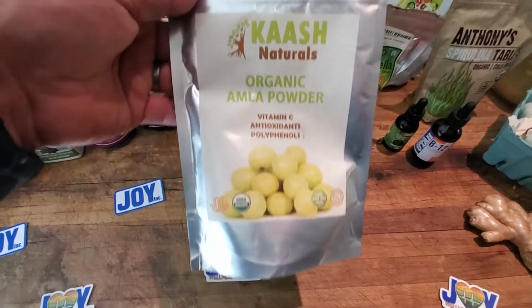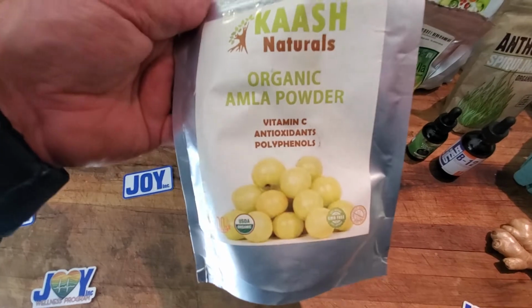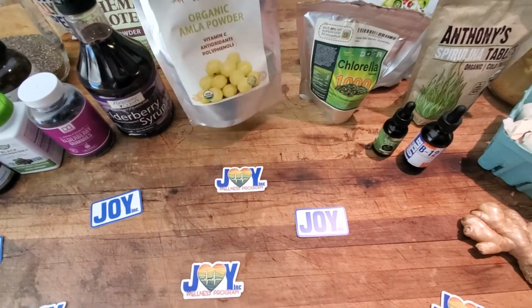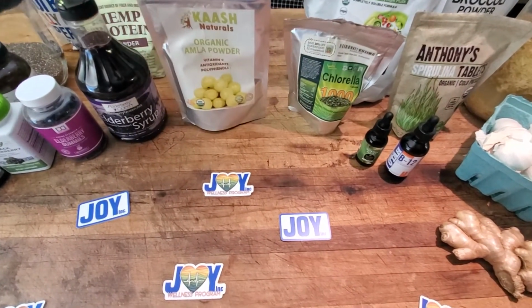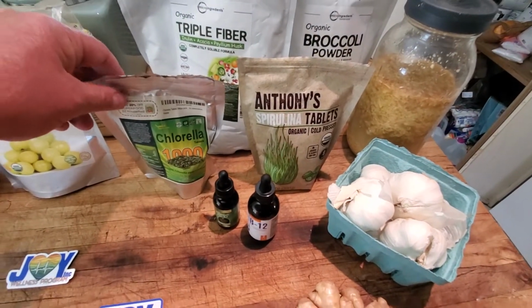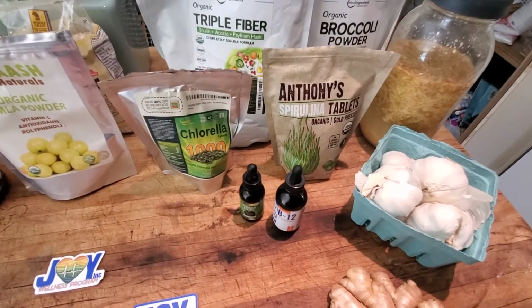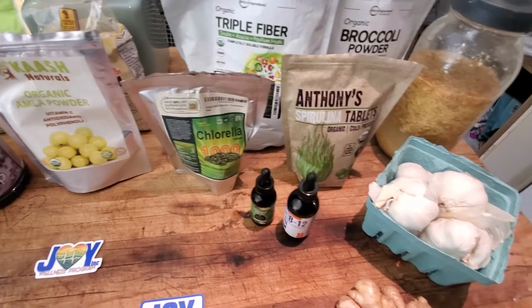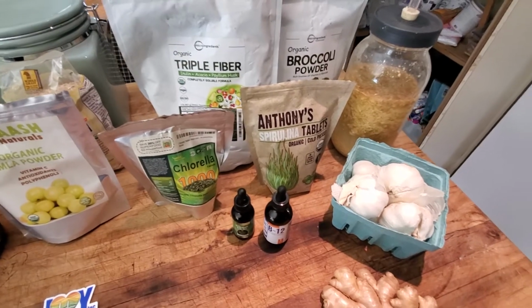Amla powder is another thing that Dr. Greger highly recommends in the book How Not to Die. Tastes like dirt, but really good for you. It's amla powder from the gooseberry, whatever that is. And then I have Chlorella, Spirulina, which offer lots of great health benefits and immune building benefits, and I take those on occasion.